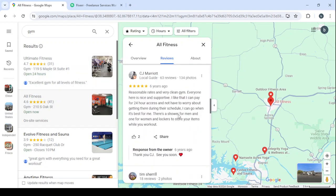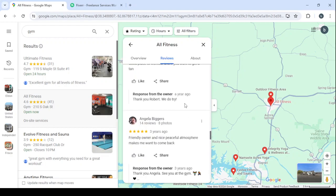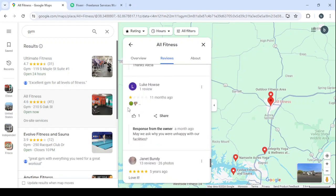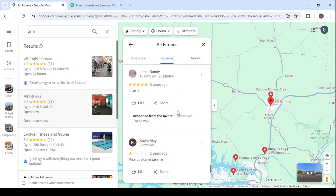So here let's search for the bad reviews in this business profile as well. Temperature was a little warm, could have been colder. Here let's scroll down to see if we can find a 1-star review. This is a 1-star review and it just adds some emojis. May we ask why you are unhappy with our facilities? So this is a bad review that they would like to remove, even though it doesn't have a lot of context. But a bad review is a bad review. It's bad for the image of the business. So that's something we can use.